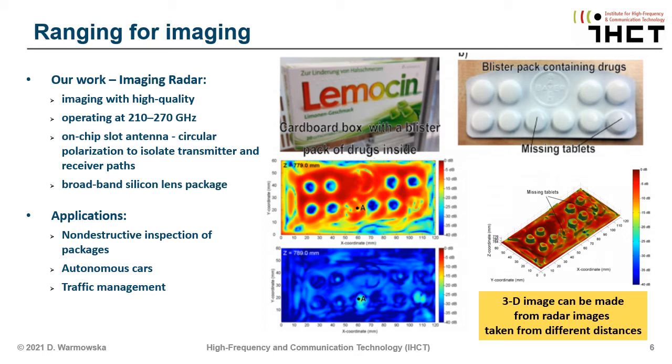To present the operation of it, a blister with tablets was imaged. The blister photo is shown in the right top corner. However, for the imaging procedure, the blister was put inside the carton box. Here it is shown next to it. It can be seen that two pills in the blister were missing. Imaging was performed at different distances from the box with the blister.